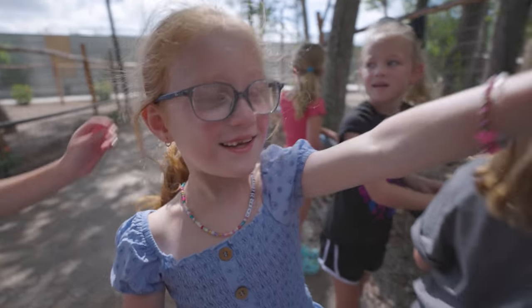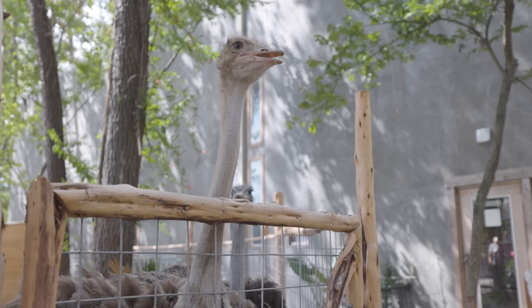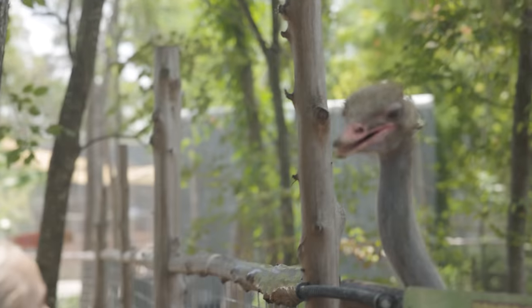She's an ostrich. Is that an ostrich? Yeah. Look at these ostriches. They're massive. There's a baby. That's like a dinosaur. Baby's favorite is an ostrich. Look at their creepy eyes.